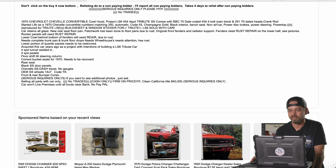Champagne gold, black interior, non-air car, power disc brakes, power steering, power top, reproduced for Tribute LS6. Okay, build sheet and window sticker for Tribute LS6. So he was going all the way with his plans to make this a clone or Tribute car.